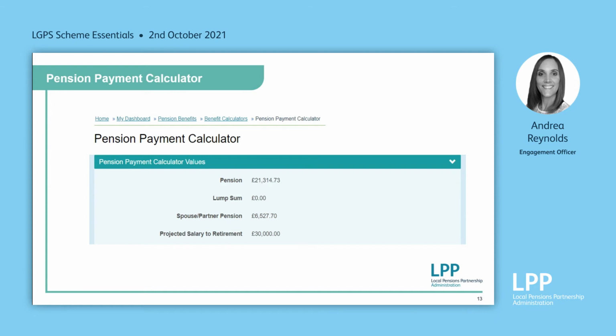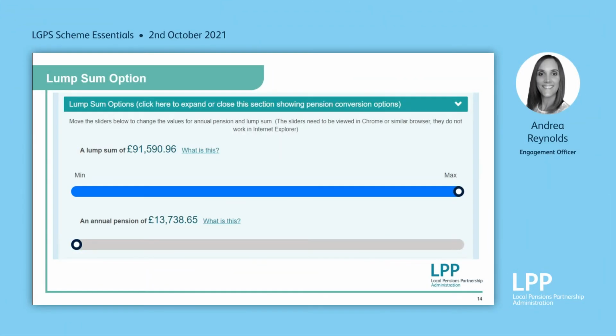As I mentioned, one function of the My Pension Online member portal is the built-in retirement calculator. This allows you to input a potential date of leaving in the future, and it will provide you with an indication of what your potential retirement pension may be worth. And this makes for an excellent retirement planning tool. In addition to providing estimated pension figures, the My Pension Online member portal also allows you to adjust these figures in line with the conversion options mentioned.